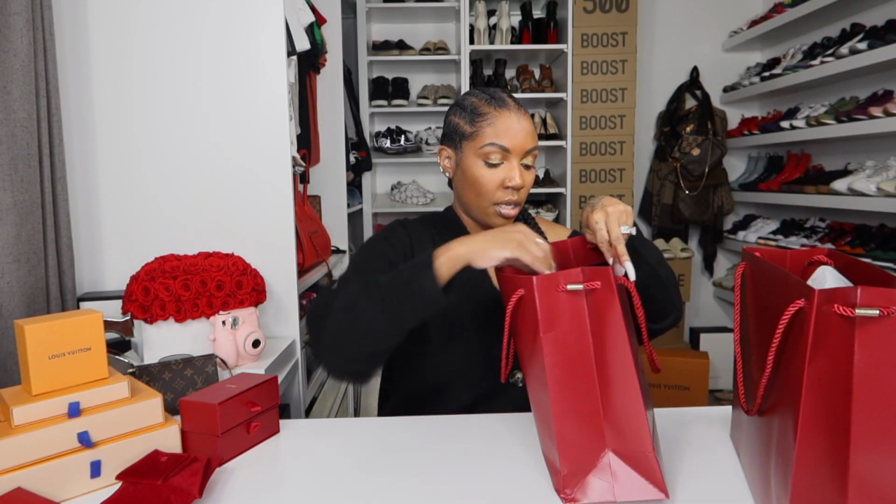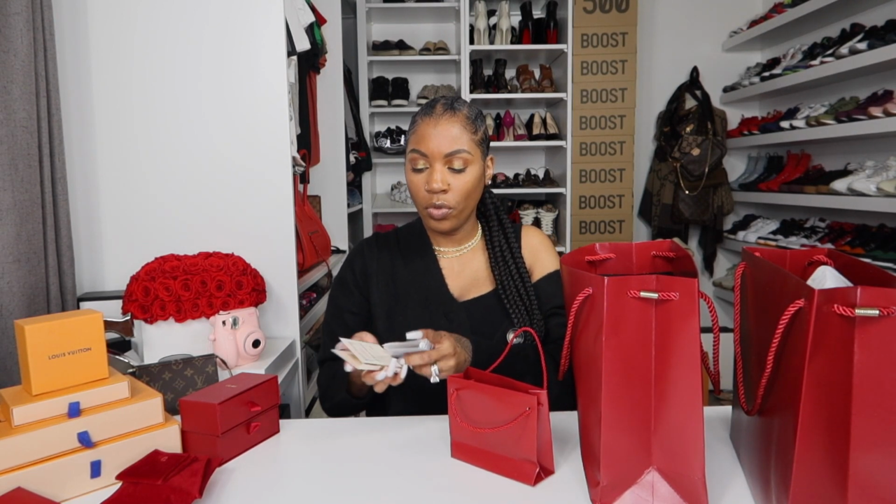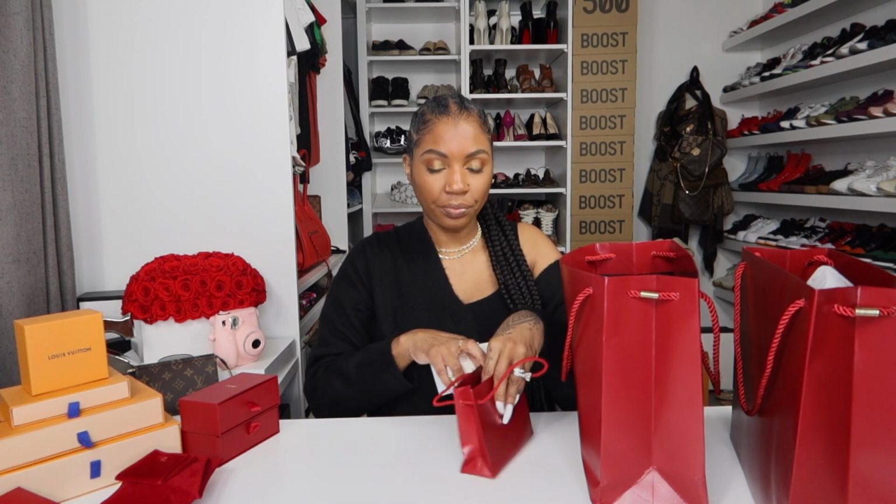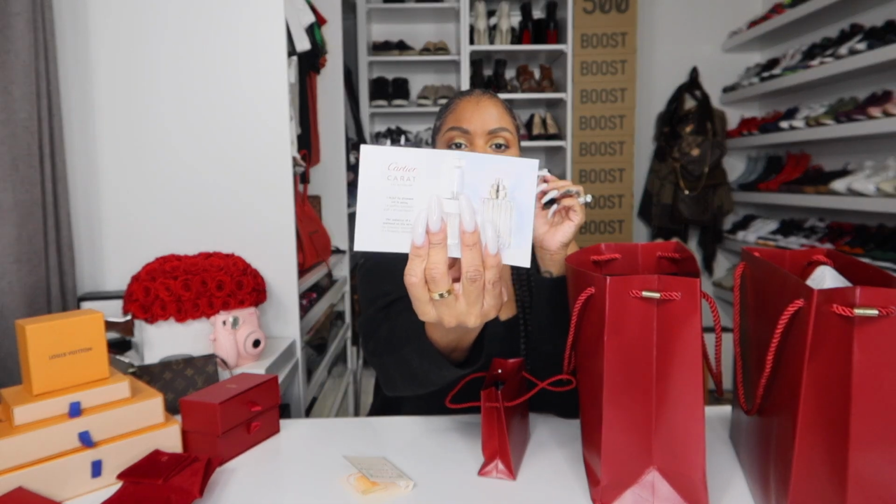Then what else did I get? I got some different perfume samples. I'm not really going to go over all the samples, but I got maybe about 4 different perfume samples, and it just comes like this. You know, all perfume samples are the same.